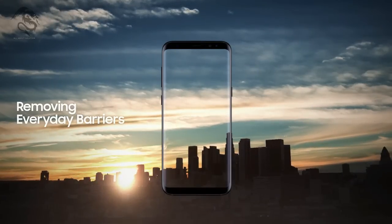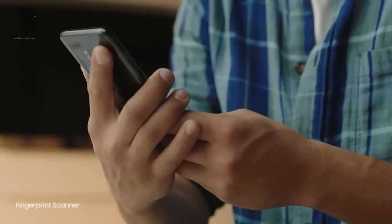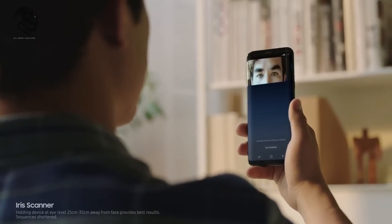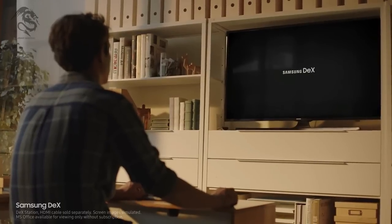We constantly push ourselves to give you technology that makes your life easier. The ability to unlock your phone with one finger, or even with your face, and secure your most important files with your eyes. Samsung Dex provides you a PC-like experience right from your phone.